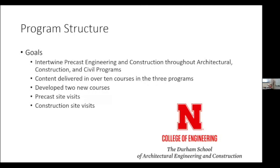So our goals with our program are really to expose students from the very beginning all the way through grad school to as much precast as possible, right? And so we kind of partner up with individual classes throughout each of those 4 different programs that we talked about, and we deliver course content in those courses. And so we've kind of intertwined precast engineering throughout all of those different programs so far, and we're trying to increase it as much as we can.